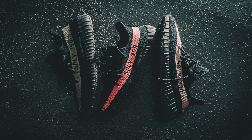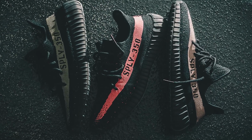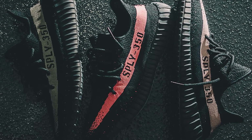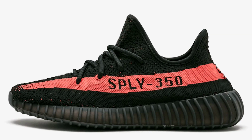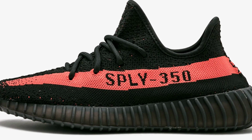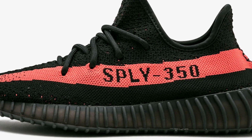Now lastly, the last sneaker of the pack, we are getting a core black red Yeezy 350 V2. Now these kicks also dropped in 2016, but these sneakers I remember dropping on a Black Friday, and these dropped along with the core black green ones and the core black copper 350s. And these kicks right here are just fire, absolute fire. Still an all black sneaker just like the other 2 pair that we just discussed, but we do have a red stripe going along the side of the sneaker with the Supply 350 on the side of it as well.